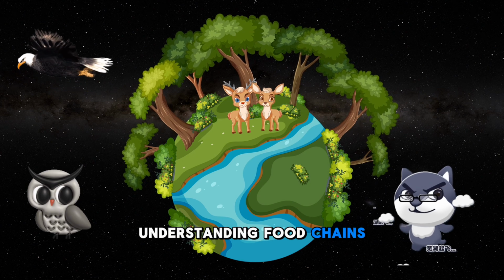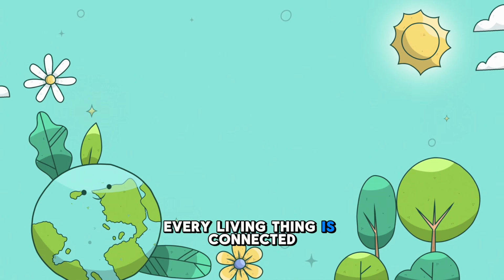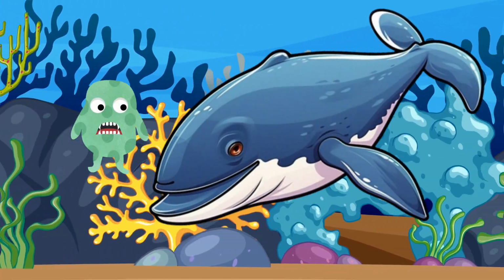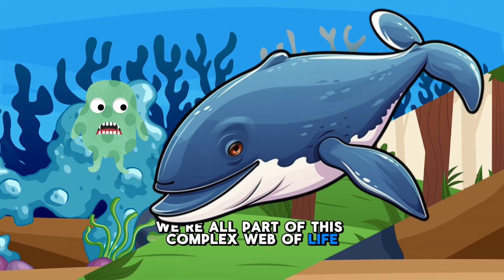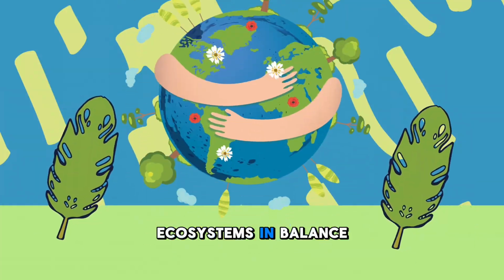Understanding food chains helps us grasp something profound. Every living thing is connected. From the smallest bacteria to the largest whale, we're all part of this complex web of life, each playing our unique role in keeping our planet's ecosystems in balance.